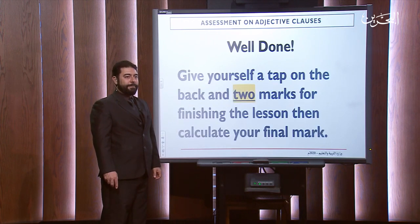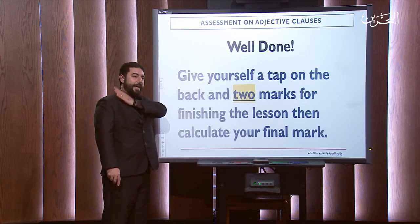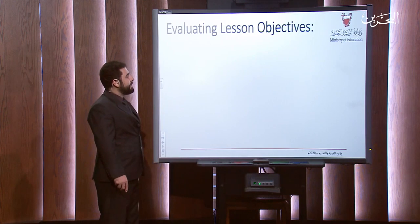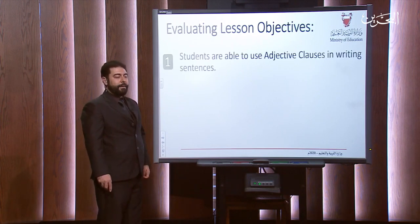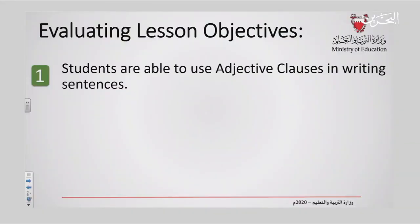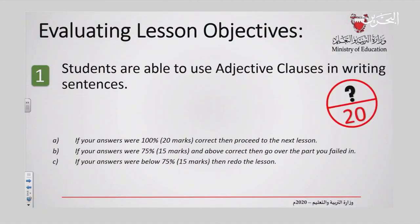Well done. Give yourself a tap on the back and 2 marks for finishing the lesson. Then calculate your mark. Evaluating lesson objectives. Now, you are able to use the adjective clauses in writing. And you should have a total mark of 20.